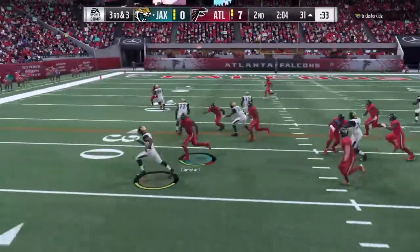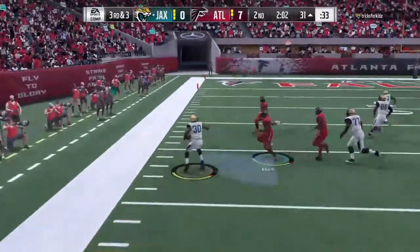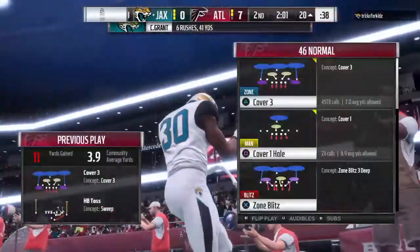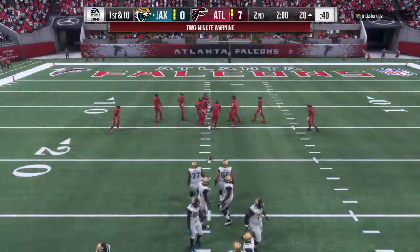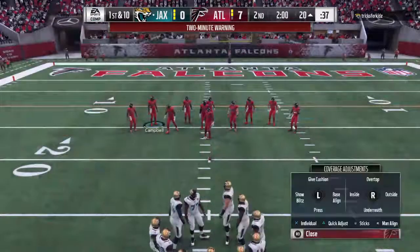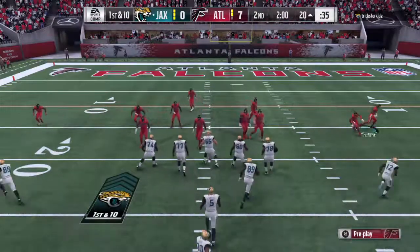On 3rd down, it's Grant. And he's got room. 11 yards there for Jacksonville and a first down as well. Absolutely love the run right there. This guy's known for his quickness, but also for his speed. And he's able to get to the second level almost before you blink if you give him any type of blocking.